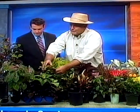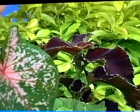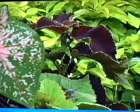If you're in the shade, don't worry about it. There's plenty of great looking plants for the shade. Here's some new varieties of coleus, unique, green underneath, burgundy. If you have a little desire to do some propagation, just cut the tops off, put them in the ground, boom, they're growing. That's gorgeous. Look at that.